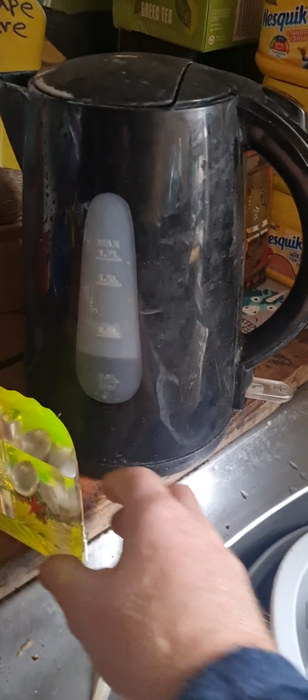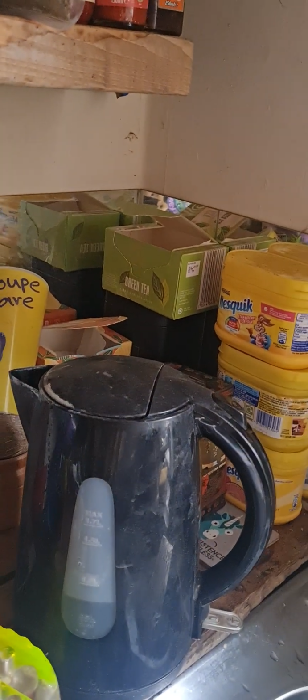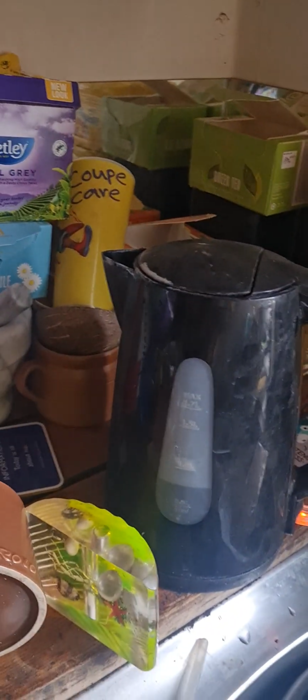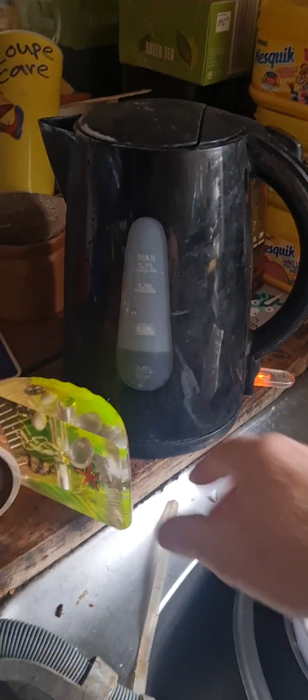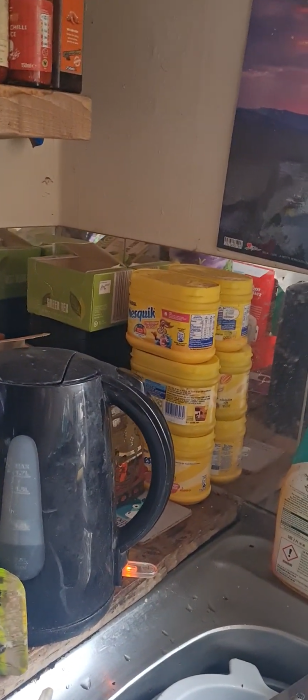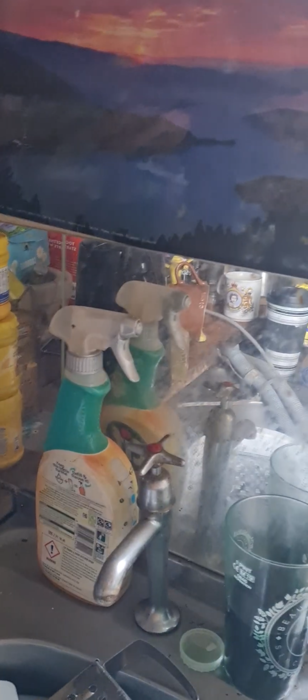We're doing it again. Once I plugged it in, for some reason I've unplugged the kettle. There you go. Right, kettle's plugged in. Let's flip that over. Have another go. Sorry about the state of my kitchen. It was clean yesterday. So we're going to do it all again.